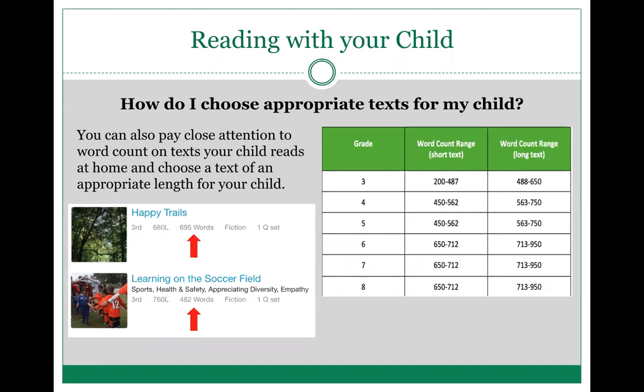So this is just an example of what those look like. These two texts here are specifically from third grade, and you can see that they fall into that mid to upper range of length appropriation for those students. If we're looking at a text with 695 words, that's going to be at the upper end of what we're expecting of our third graders, whereas that 482 at the bottom, we should expect our third graders to be able to get through that text at an appropriate Lexile level and be able to answer questions about that.